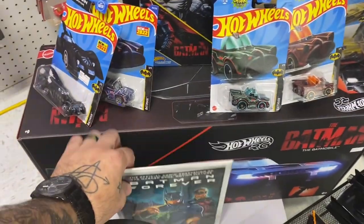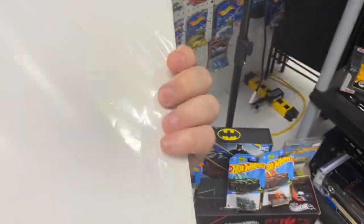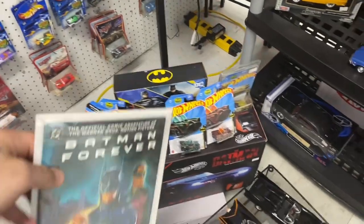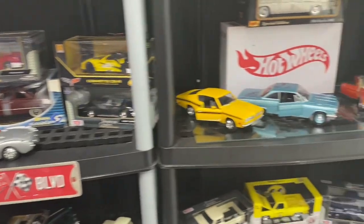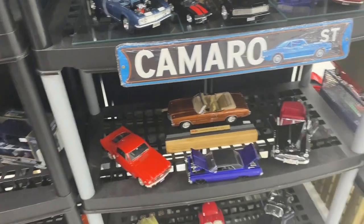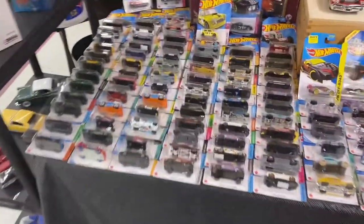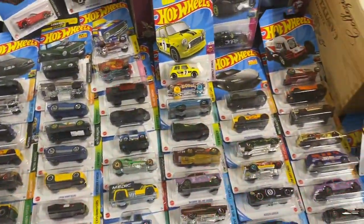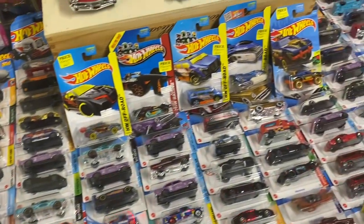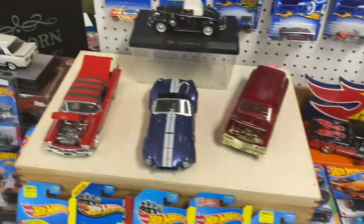It's a comic book. Vince's cars and stuff look really cool. There's some more Hot Wheels right over there. So there's a lot of stuff. Hot Wheels on the shelf. Hello Kitty, huh?